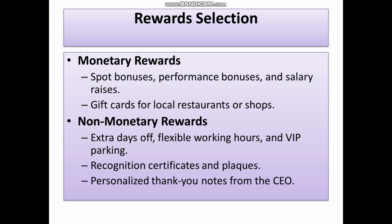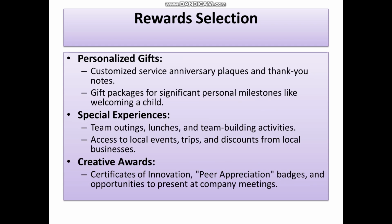So here you can consider giving extra days off to the employee, or flexible working hours, VIP parking, etc. For example, if a particular employee is involved in a task that extends beyond his working hours, you can always recognize that with a non-monetary reward. But then if his or her contribution is to be recognized in a very crucial project, then it has to be a monetary reward. You can also go in for personalized gifts, special experiences, and creative awards.